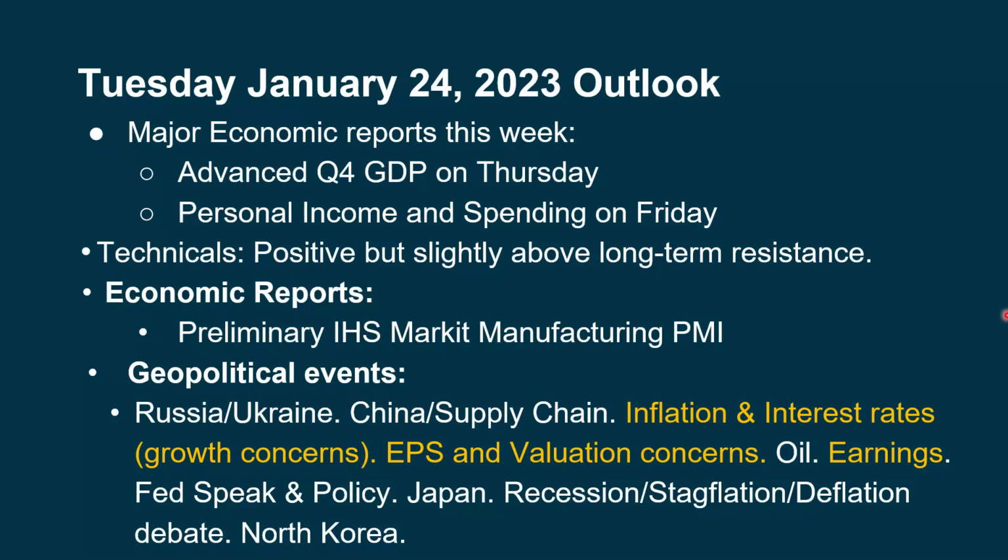The market's still really fixated on inflation and interest rates, growth concerns, earnings per share, valuation, and then the earnings as they're released by companies.